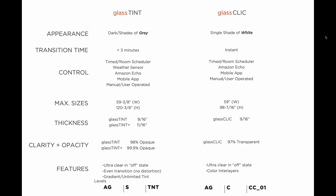And then glass click is also 59 inches wide, and it goes up until 98.5 inches. So a little bit more limited on the height, making it a challenge for office fronts at the moment, but we're working diligently to get that up to the 120. In the meantime, there's ways to work with transoms and a lot of ways around that. So don't feel immediately limited by the 98-inch max height.